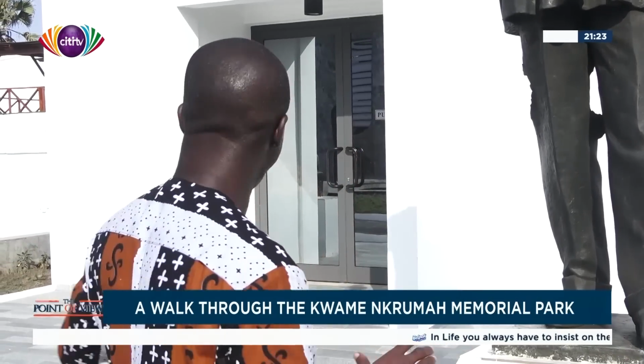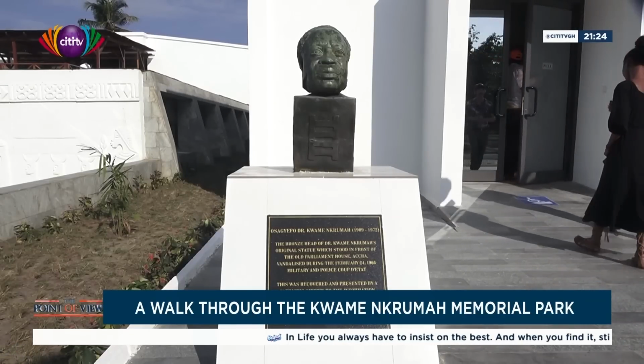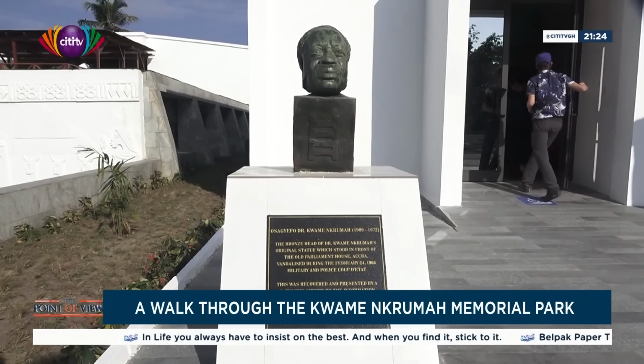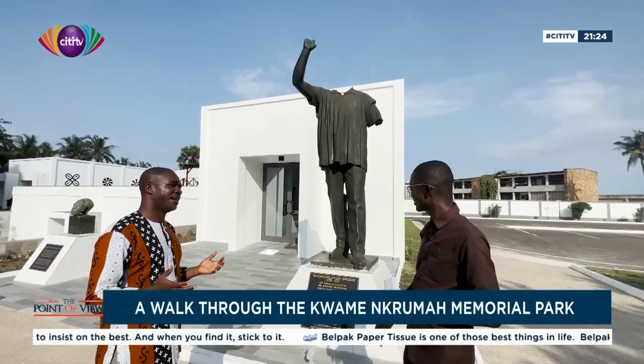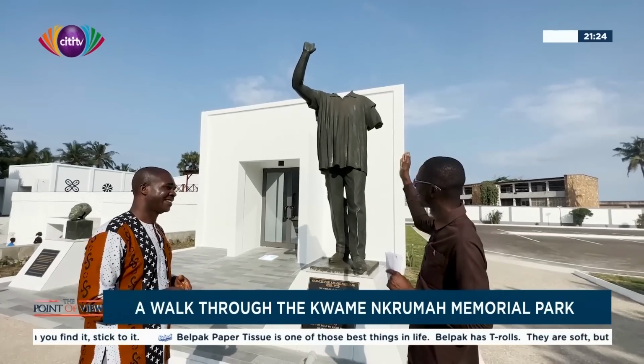So where's the head? That's the head. Oh, so this is the head? It was just in 2009 that someone returned it, and for us to tell the history and the story about it. It was in somebody's possession? Yes. But why did you elect not to put it on there? To keep the story and the fact still as it is. So this is 24th February 1966. This damage was done? Done, yeah.